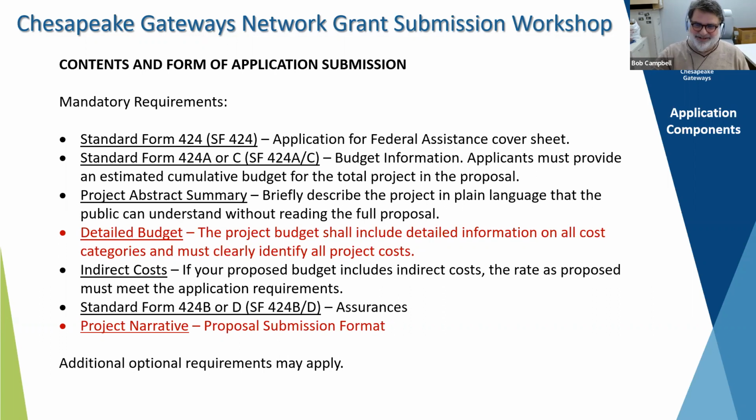For the purposes of our discussion over the next little piece of time, I'm highlighting some because how they are addressed in the application might suggest that they're of lesser importance, but they are not, right? So I've highlighted here the importance of the detailed budget, which in the document it's going to say has to include this information on all cost categories and must clearly identify all project costs. It's also the case that there is no prescribed format for a detailed budget.